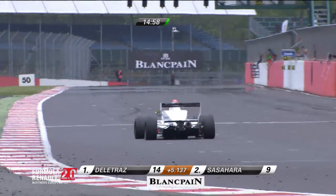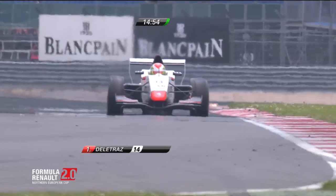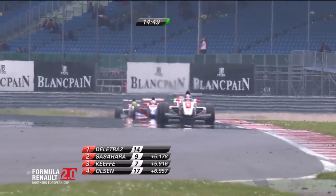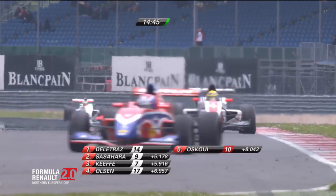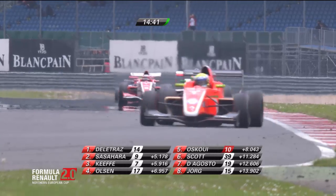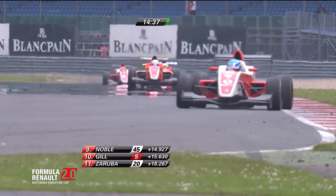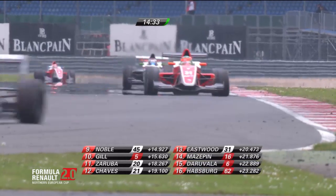He comes through now with Ukio Sasahara in second spot. Sasahara comes over the timing line, with Callan O'Keefe just in the background behind him. The gap second to third is 0.7 of a second. Another second back is Dennis Olsen in the red and blue car. Fifth goes through Osqui, then the orange car of Harrison Scott. Behind him, seventh is D'Agusto. Then it's Jurg, Noble, and Alex Gill rounds out the top 10. Josef Zaruba is 11th. Enrique Chavez is 12th.